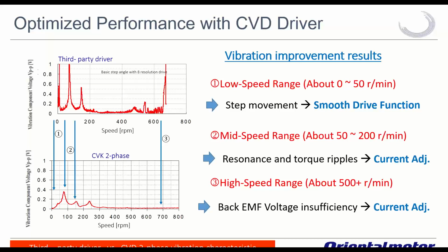That mid range speed is based on resonance characteristics as well as torque ripples. And then the high end speed, that very last and third peak point, is the back EMF voltage being supplied from the motor back to the driver. Being considerate of all these vibration points, in our improvements and adaptations to the PKP pairing with the CVD driver, we looked to reduce the overall impact of vibration on those parts.